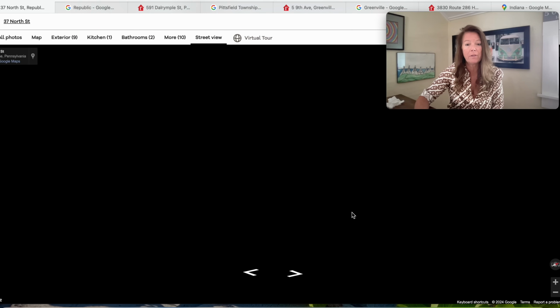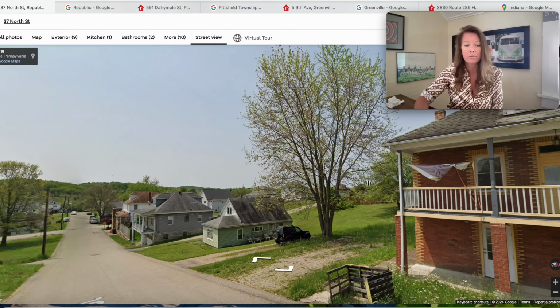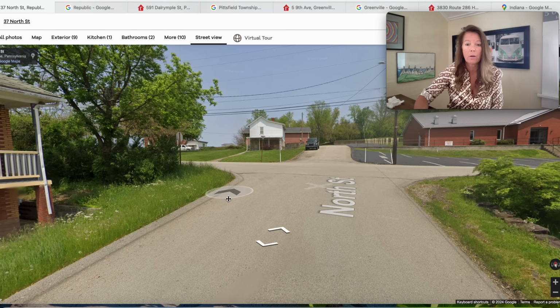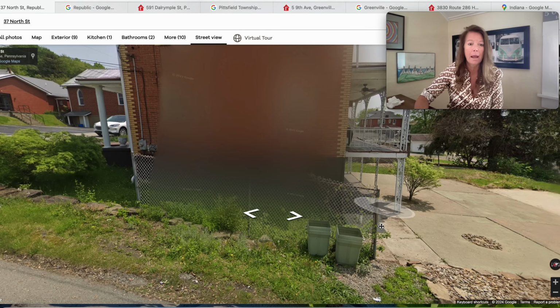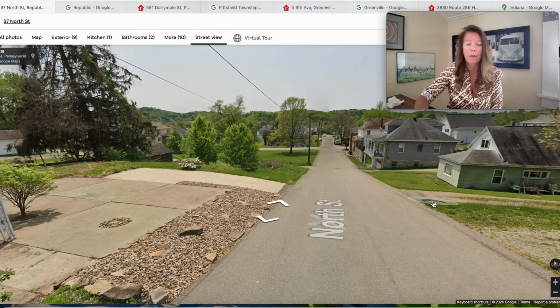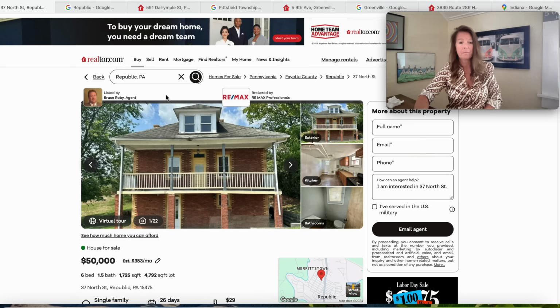So let's look at the street view. There it is up on that little embankment. We're surrounded by other houses, but I bet we're not too far from town. Might have a business or maybe a church or something nearby there. That might be a church. But a lot of brick structures all nearby there. Not bad at all for $50,000 from what we see. That might be a really good buy for somebody. 6 bedrooms and 1.5 bathrooms.